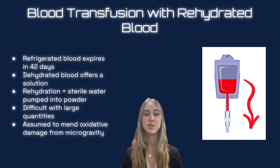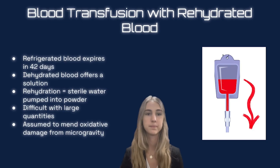Rehydrated blood is thought to mend oxidative damage from microgravity by replenishing the nitric oxide levels and ensuring proper oxygen delivery to tissue. This solution addresses the challenge of storing and using blood in space, potentially providing a reliable way to manage anemia during extended missions.